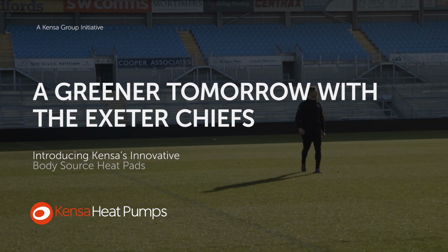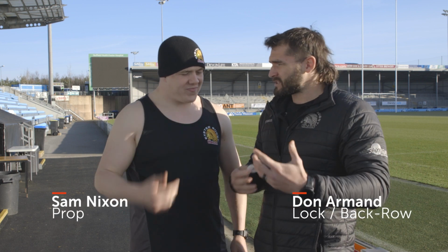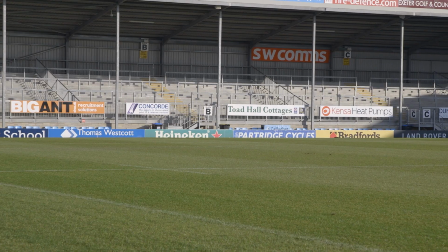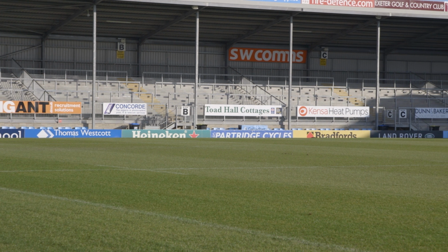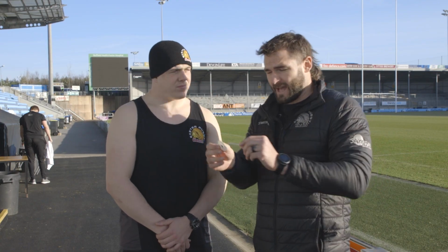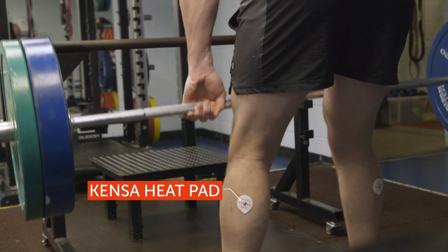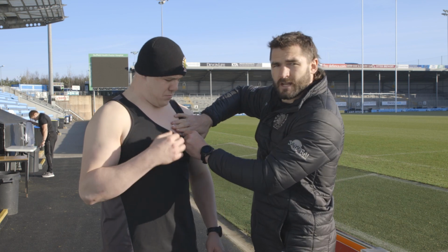Kensa have come up with this amazing technology where what we exert as energy, heat, sweat, whatever you want to call it, allows that heat to be transferred and to heat the stadium. It's phenomenal. And what I've got here is one of the pads, and this is really expensive too, so often the best place to put it is right on the heart, because that's what we're all about.